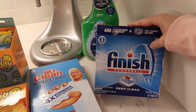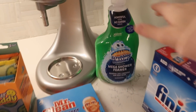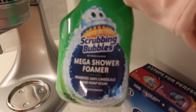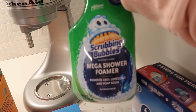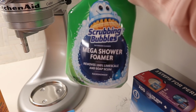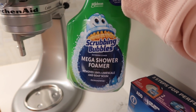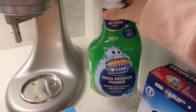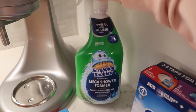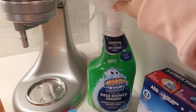I needed some new dishwasher tablets, and I got these Finish kind. I really like those. And then I wanted to get a new shower cleaner to try out in the bathroom, so I got this Scrubbing Bubbles Mega Shower Foamer. I don't know, it had really good reviews online, but I'm hoping it's not a super, super strong smell because I can't handle really chemical smelling stuff. But I needed something that would clean the shower really good. So I'm gonna try this out. Like I said, you might have already watched me use it in the shower today.